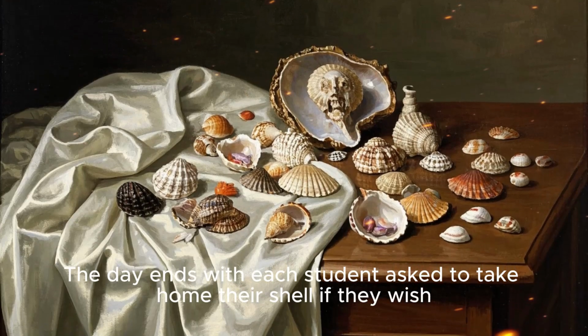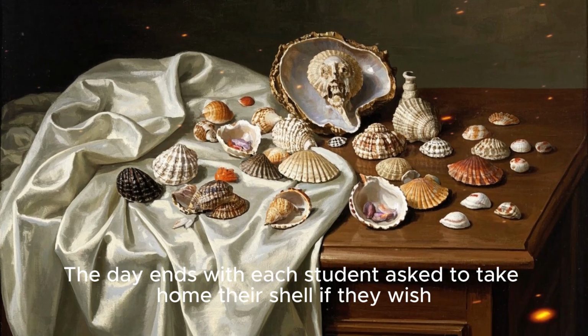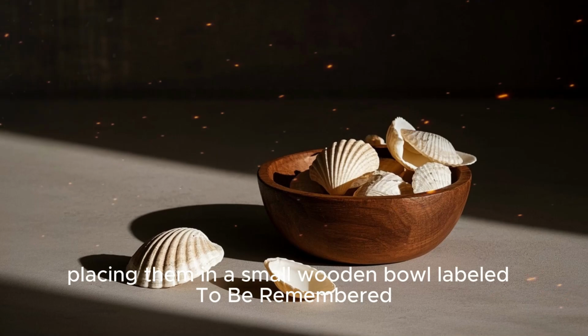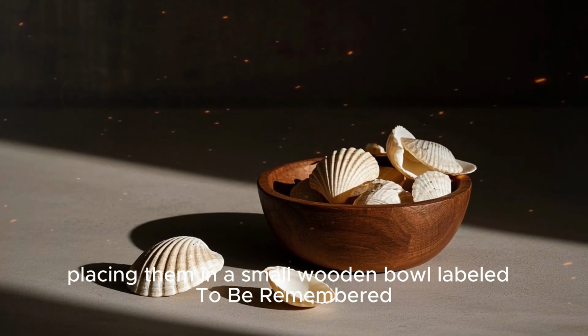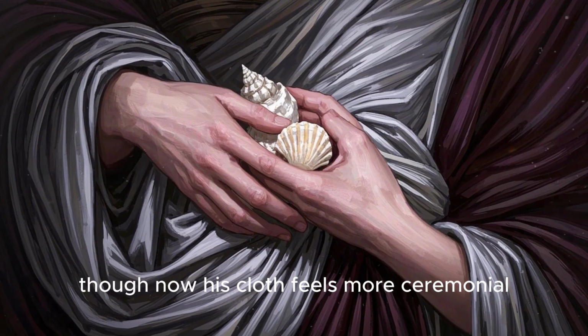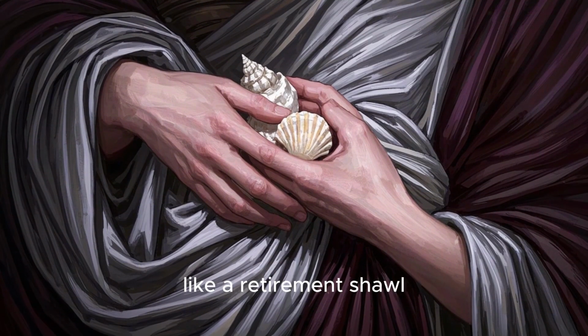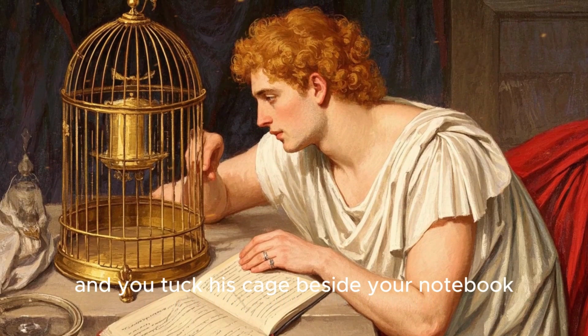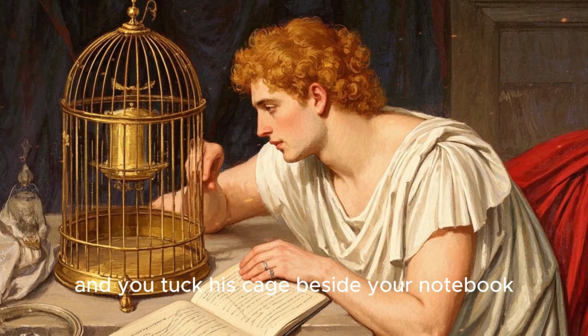The day ends with each student asked to take home their shell if they wish. Some do. Some leave theirs behind, placing them in a small wooden bowl, labeled "To Be Remembered." You wrap Gerald again, though now his cloth feels more ceremonial, like a retirement shawl. Your cricket chirps once, gently, and you tuck his cage beside your notebook.